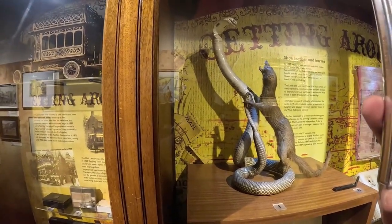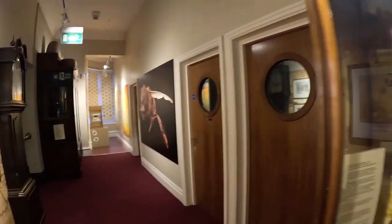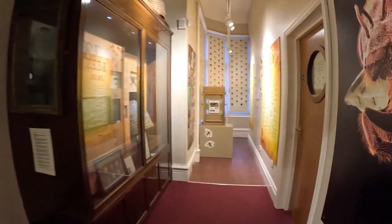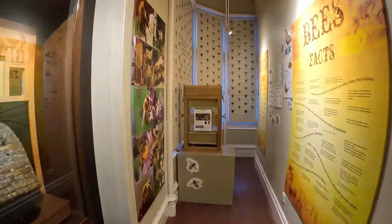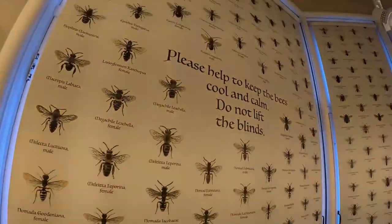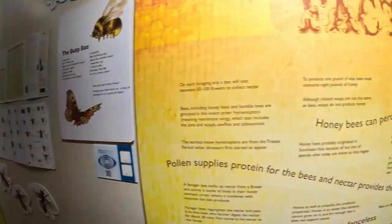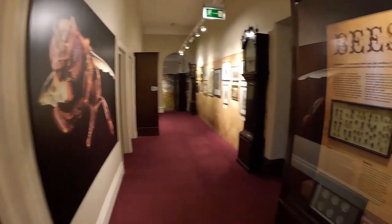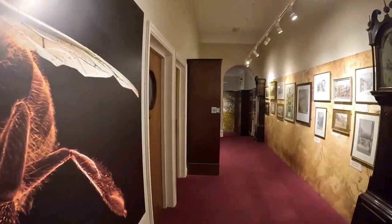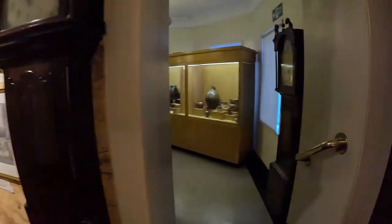Look at that. Whew, look at all different species of bees. Tell you what, guys, if you're local and you've not been here, you need to get here. It's absolutely amazing.